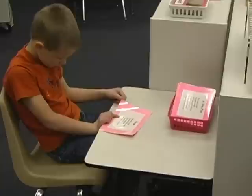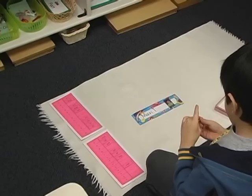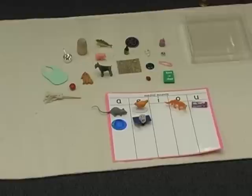Maxie is using the ABC order work. He will learn the concept of alphabetizing. Indirectly, he will learn the order of the letters in the alphabet and to read 3- and 4-letter words. This is the medial vowel object work. This material teaches the concept of short vowels in the medial position. The indirect aims include rehearsal of the short vowel sounds.